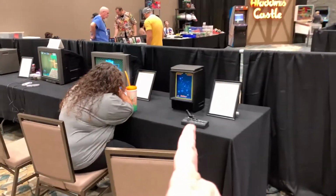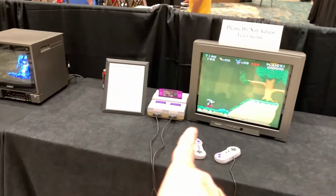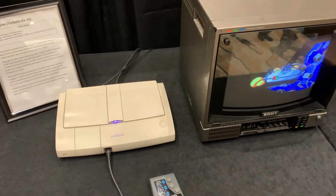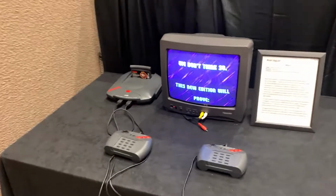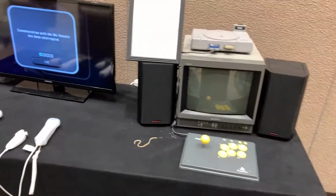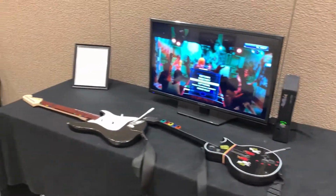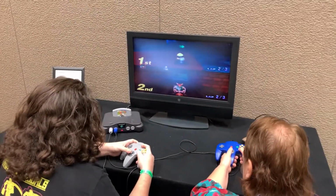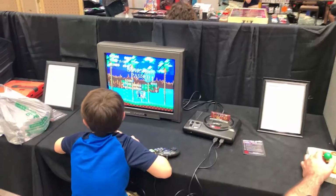And then over here we've got the home systems: Vectrex, Nintendo, the Top Loader, Super Nintendo, PC Engine Duo R, Neo-Geo CD, the Jaguar with NBA Jam, the best version of NBA Jam, PlayStation, Nintendo Wii. There's the old GameCube, Xbox 360, Nintendo 64, PlayStation 2, the old Sega Dreamcast, Sega Genesis.